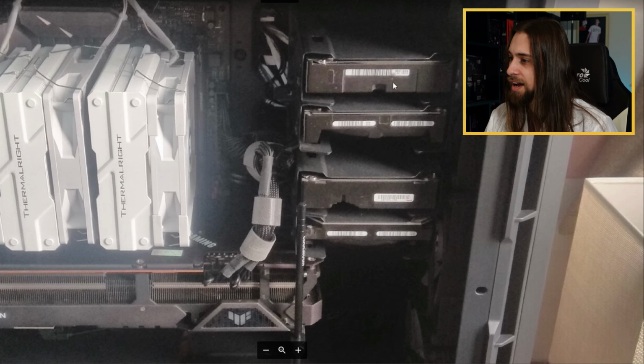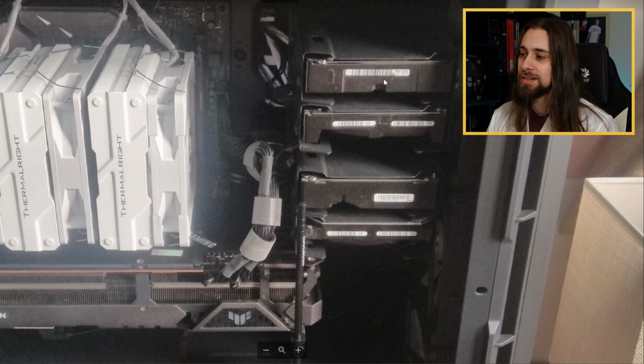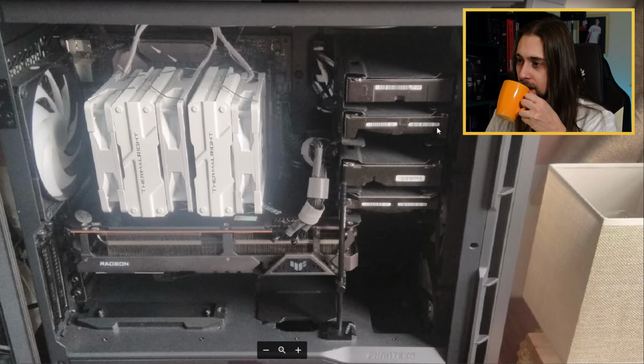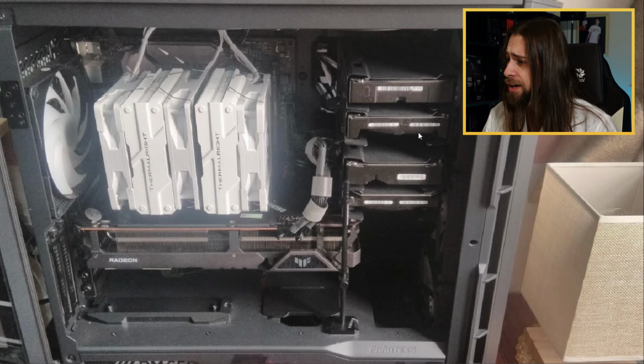We have some hard drives here. I myself use one, but I'm slowly changing to NVMe, so I now only have one HDD of 4 terabytes, and the rest is all NVMes. And that's the reason why I bought my really expensive motherboard, because it has lots of NVMe slots, okay? But overall it seems fine, okay?